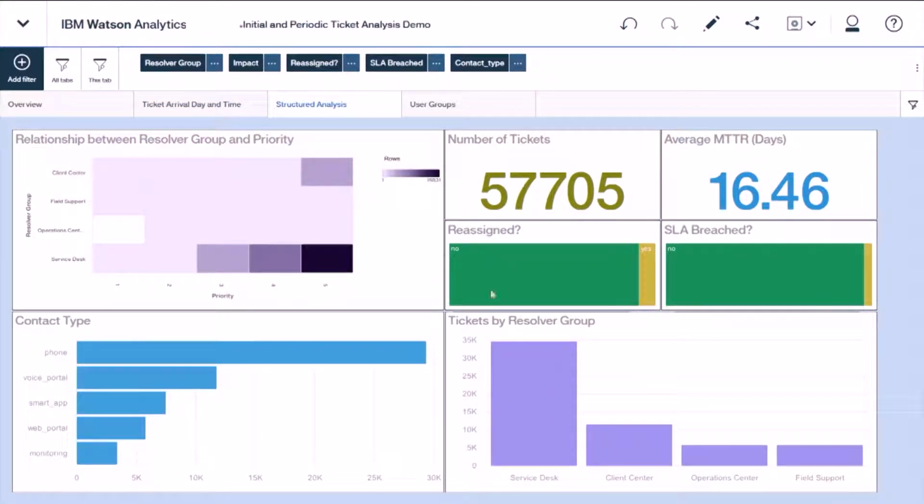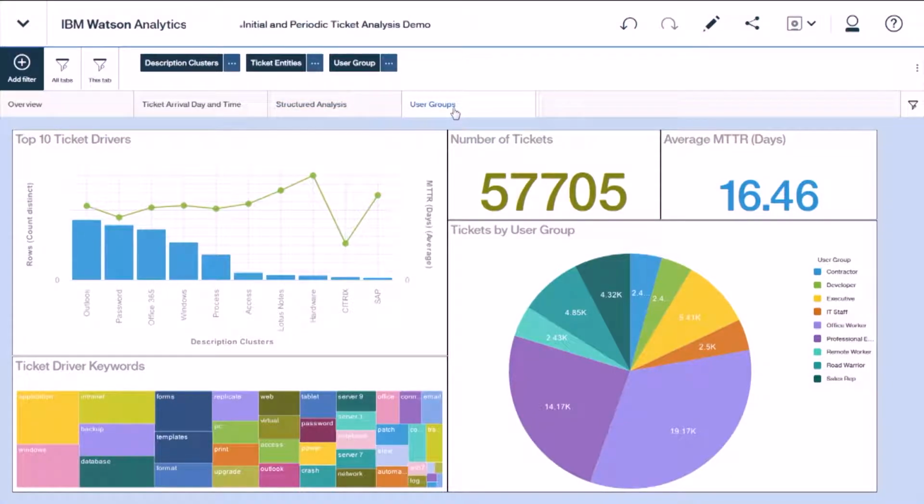SLAs, were they breached? Was it reassigned? It depends on what data were provided from the service desk, how far we can go. Also, the concept of persona or user groups is important if we're given that data. In this case, you can see an example where there appears to be a disproportionate number of tickets that the executive is experiencing, because that's nearly 9% of the overall tickets, and it's unlikely that 9% of the people who are contacting this service desk were executives.